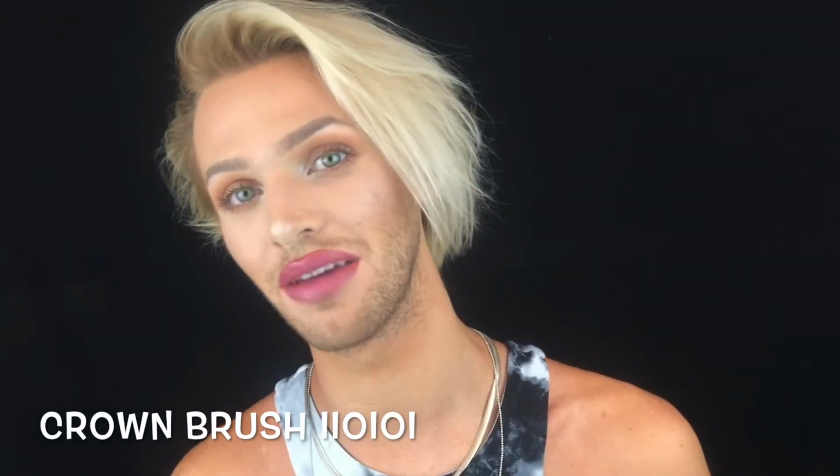All I know is that it came in my Ipsy bag. This brush is amazing for bronzer, whether it is liquid bronzer, cream bronzer, powder bronzer, amazing for it. And I've lately been using it with my aerosol foundation by Pure Minerals.